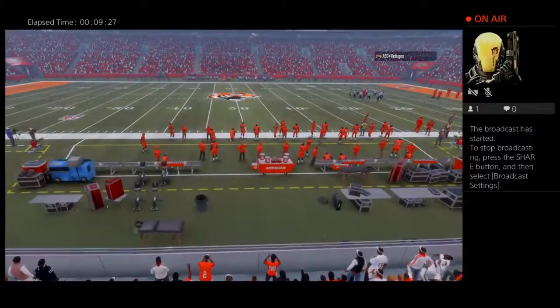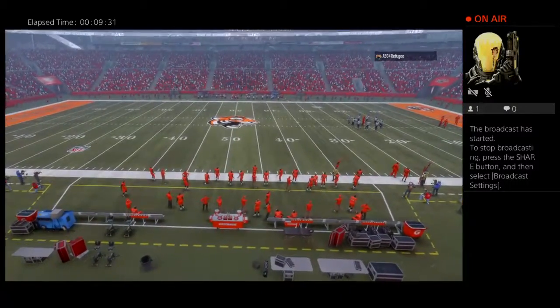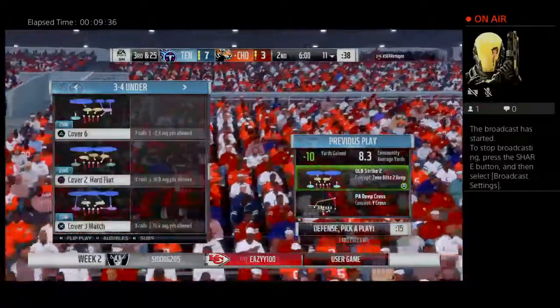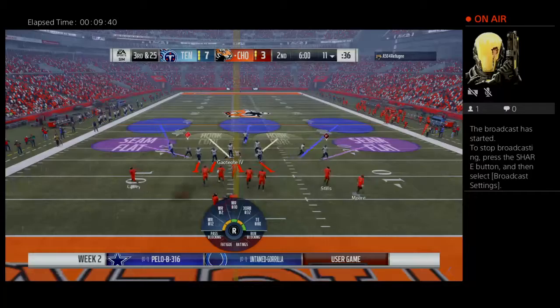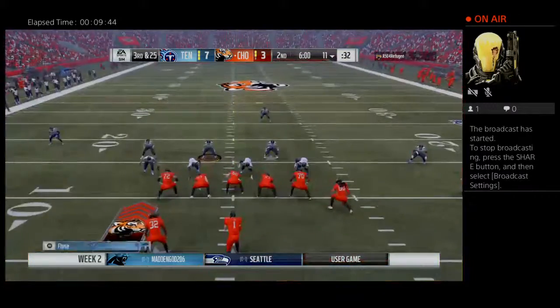Back with Charles Davis, I'm Brandon Gaudin, and our drive continues here to start quarter number 2. They do, however, have a tough 3rd and long coming up. After the sack, they'll come up now 3rd and long. Yeah, I wouldn't be surprised to see them run the ball here just to try and get some space.